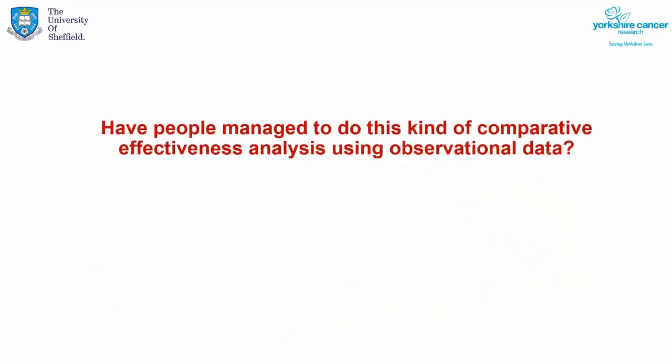So in theory, we can do these analyses if the data are sufficient. But whether observational data sources are good enough to allow these kinds of analyses is a different question. So it's worth looking at whether people have actually managed to do these kinds of analyses successfully using observational data.